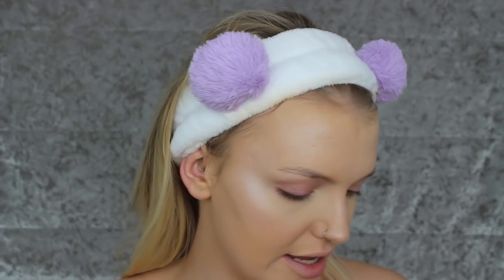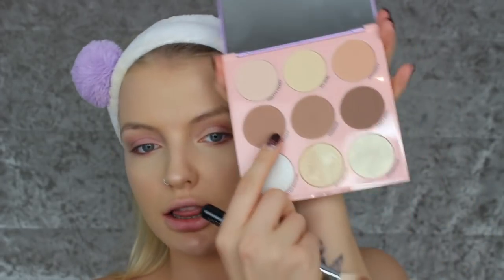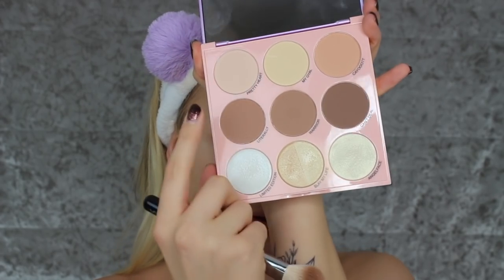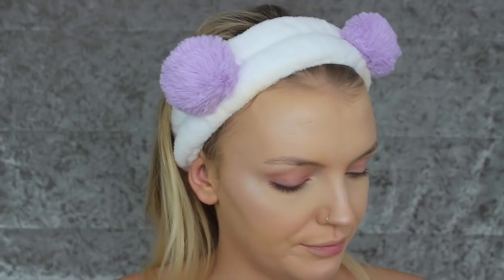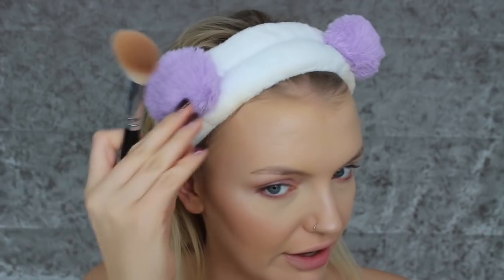So I'm going to be taking the shade, literally this one here, and I'm going to deepen up with this shade called Can't Deal. And I'm going to be taking my Zoeva 127, just warming my skin up. I like to bring my bronzer really far forward so you can see it when I'm looking at you straight on. And also my favourite thing is to bronze my forehead.